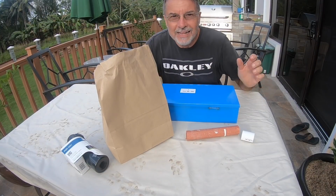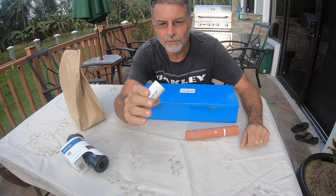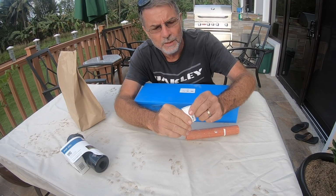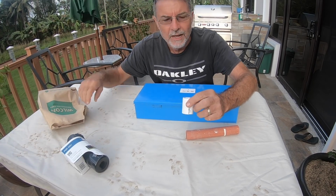Well, let me show you what else I picked up. For those of you who are kind of confused about what I'm talking about right here, this is the coupler. This is the US coupler right here. I think it's for a 3/4 inch pipe, maybe a 1 inch pipe. I can't remember what I picked out here. It should say on here, should be a mark. PVC, 3/4 inch. So this is for 3/4 inch.